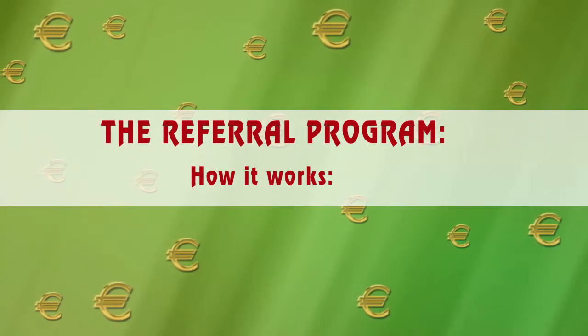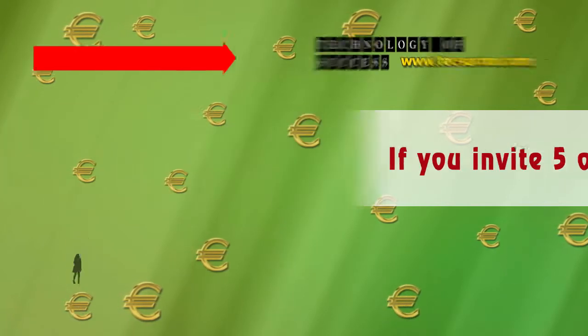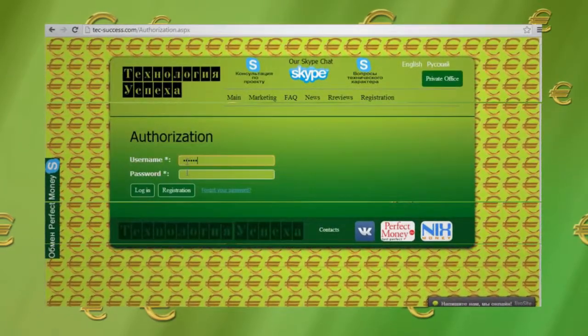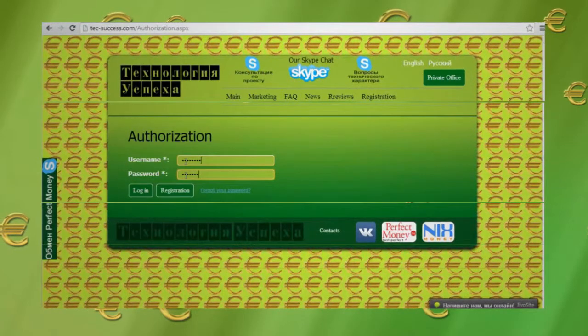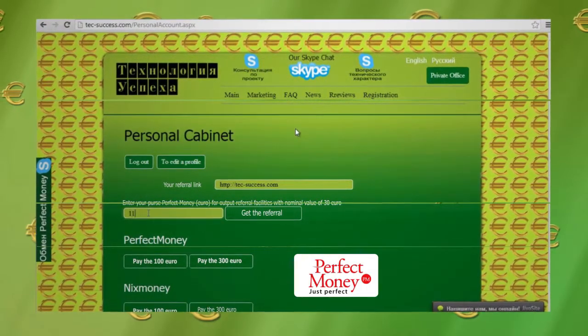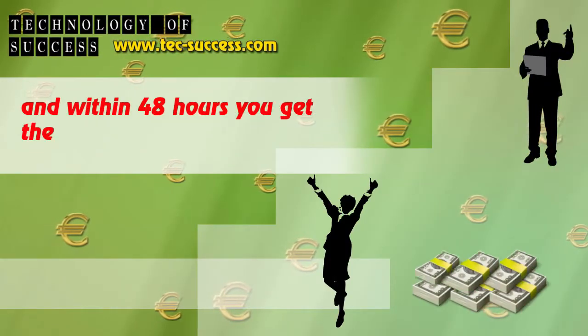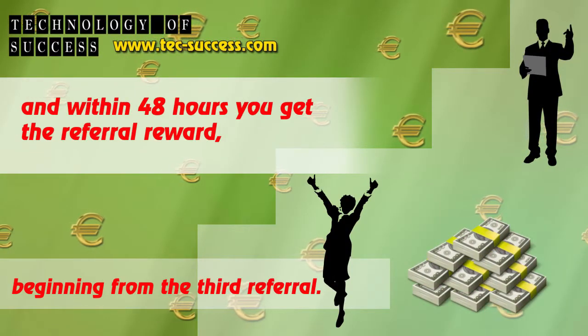The referral program, how it works. If you invite 5 or more referrals, in your personal cabinet you will see a button to enter the number of your account for the payment of referral reward for exceeding the qualification. You enter the number of the account in Perfect Money, Euro, and within 48 hours you get the referral reward, beginning from the third referral.